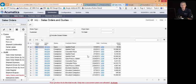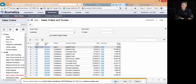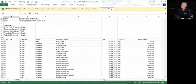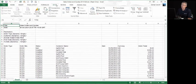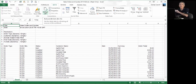But with Acumatica, I get this nice button that says Export to Excel. So when I export it to Excel, because it's web-based technology, just like the promise of that technology, I'm now outputting to Excel. I get the button that says, do I want to open it or save it? I open it, I enable the editing, and here's the ticket. Within Excel, I can go to Data and Refresh All. And what that does is it dynamically links this Excel spreadsheet to the source data in Acumatica.